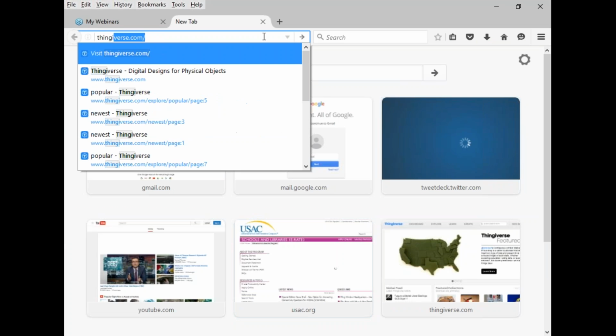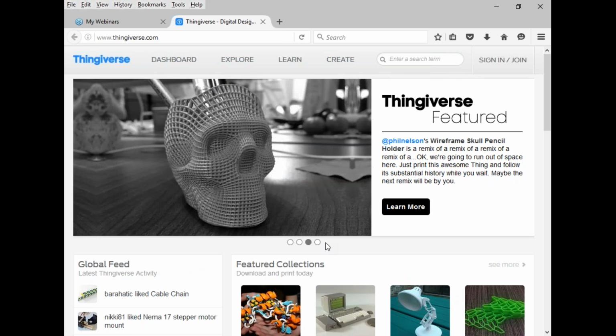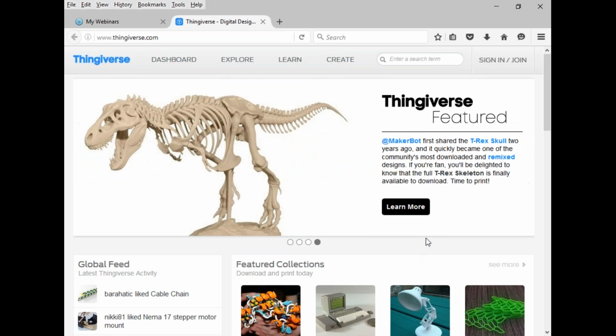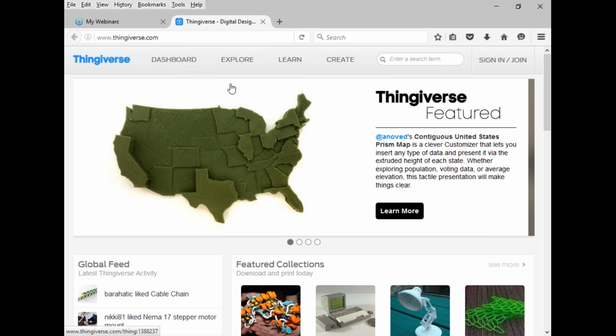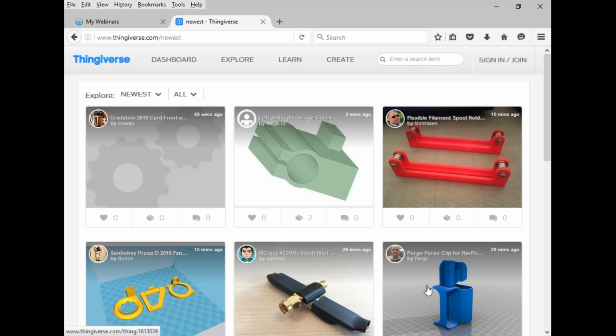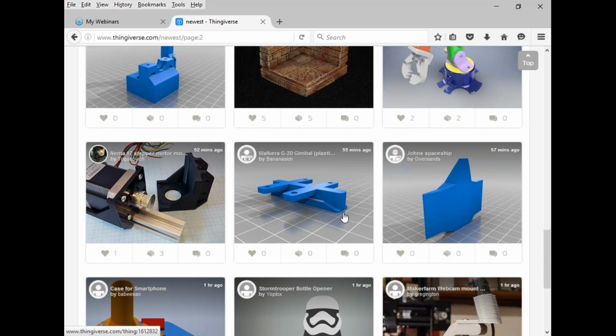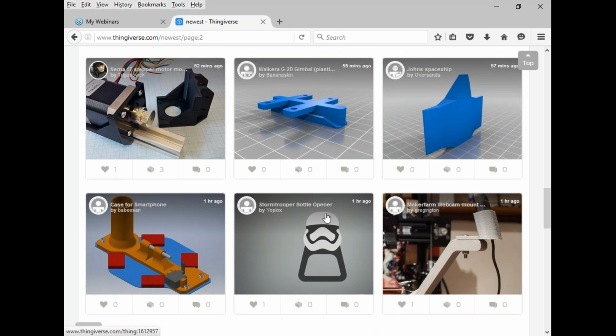One of the sites that I mentioned is Thingiverse, and that has pretty much a ton of different projects. You can grab one from their feature section here, like a skull pencil holder for this T-Rex skull, or you can search, or you can just go up here to explore. Just looking through the site might give you some good ideas about how your printer could be used and what sort of things you might expect. Planes, spaceships, cases for smartphones, bottle openers.